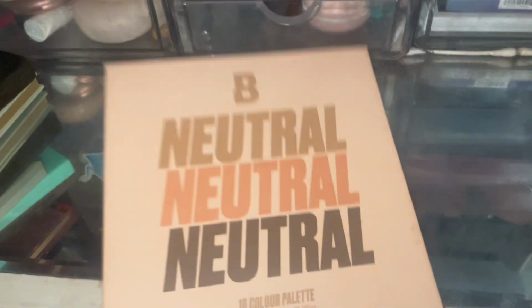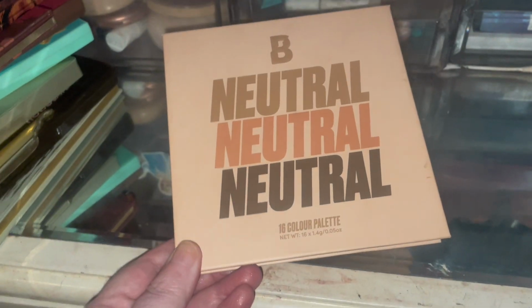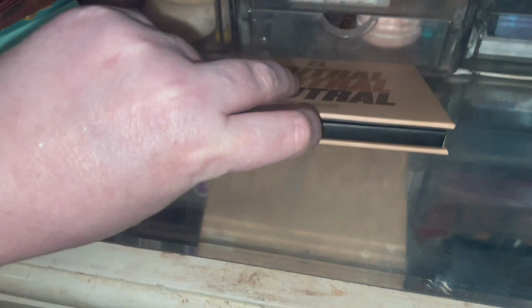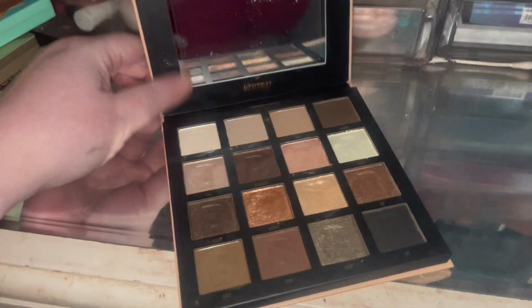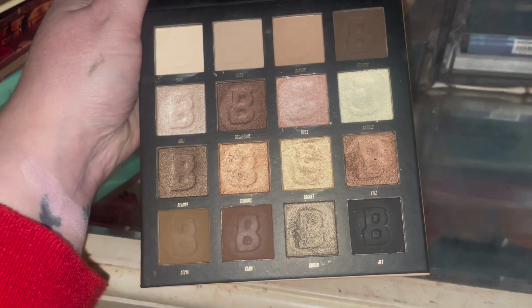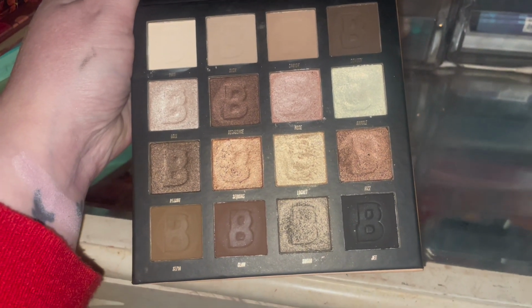And the same for this. So this is the Beauty Bay Neutrals. I got it in place of Natasha Denona I Need a Nude before I had the Natasha Denona I Need a Nude, and I feel like I don't need both palettes, so that one can go as well.